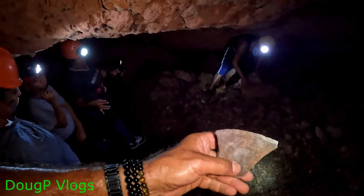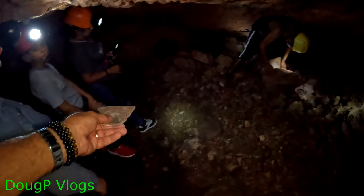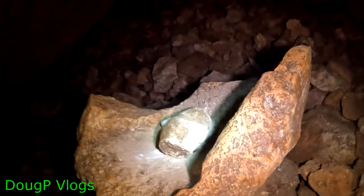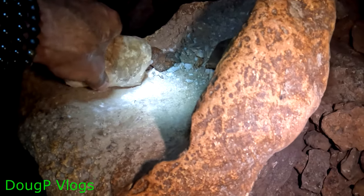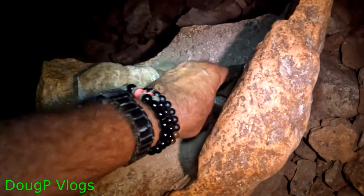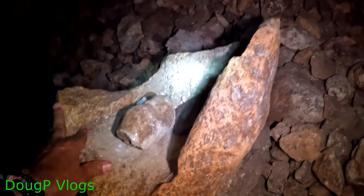Here we have some Mayan pottery down here. See this rock here, guys? It's all minerals, and what they would do, they would scrape the rock to get this dust, and this dust mixed with clay to make pottery like this. This is real Mayan stuff.